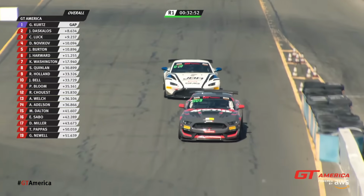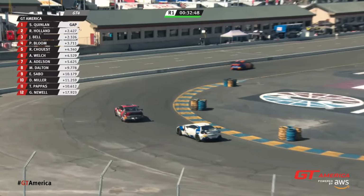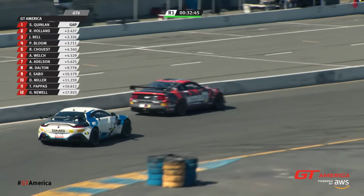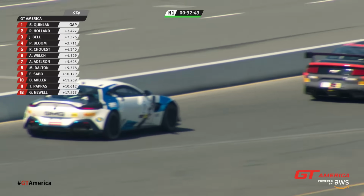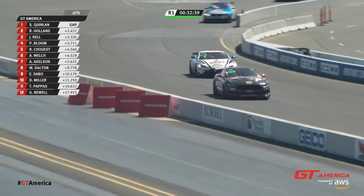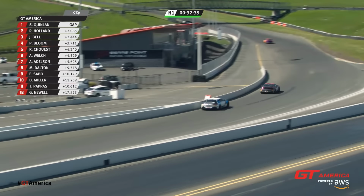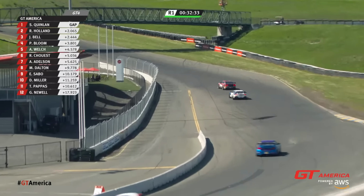At the back of this pack, we saw also Jason Harward creeping into the mix, which we saw him aggressive on the opening lap, passing Kyle Washington. Here we go back to GT4, though. That's Sean Quinlan, the leader, coming through. Now we have the fight for second. Rob Holland in the Mustang, and Jason Bell still right there in his tire tracks.